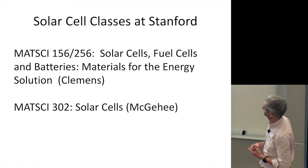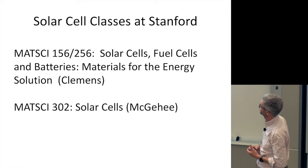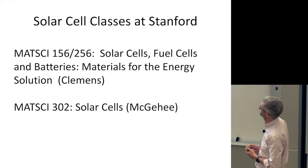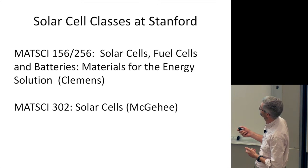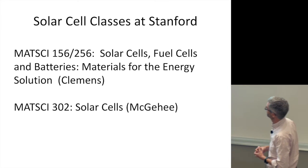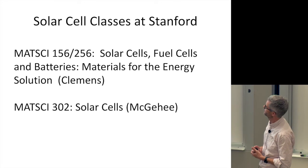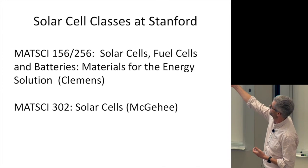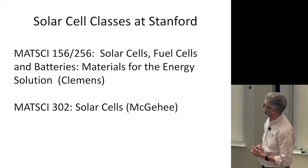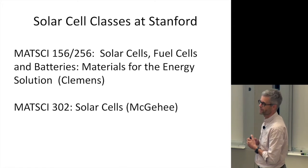And if you want to learn more about solar cells, you have a couple of good options. If you want maybe sort of the small dose, then you could take Bruce Clemens' course, and a third of it is solar cells, a third is fuel cells, and a third is batteries. Or if you want to go all the way, you can take my quarter-long class on solar cells, and also, Fritz Prinz does a whole quarter on fuel cells, and Will Chu does a whole quarter on batteries, and then you'll really get into the details.